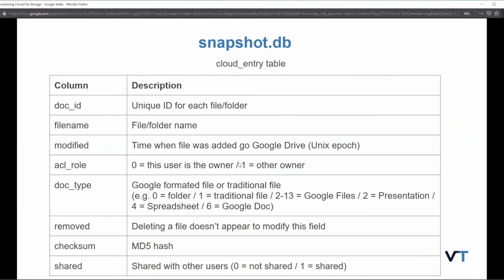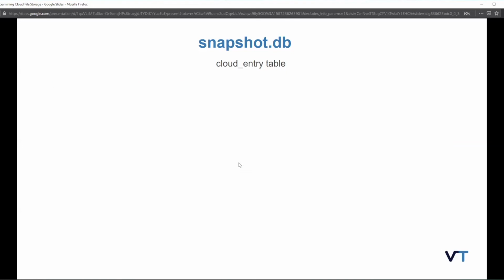In Snapshot.db, looking inside that cloud entry, we could see doc ID, file names, modified, ACLs, doc types, removed, checksum, shared. So this is everything that's on the cloud. And so I think this goes back to someone else's question. Within the Snapshot.db and some of the other databases, these different tables will tell you what's on the cloud versus what's locally. So even if they opted not to sync it with their work machine, you still may be able to see through this cloud entry table documents that are in their cloud version that they didn't want synced locally. So that's super useful as well.